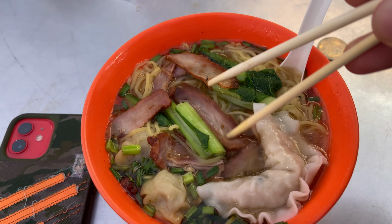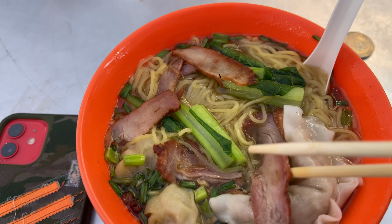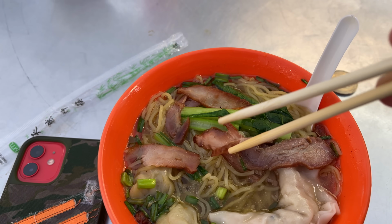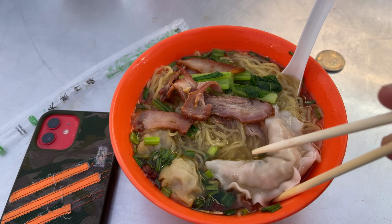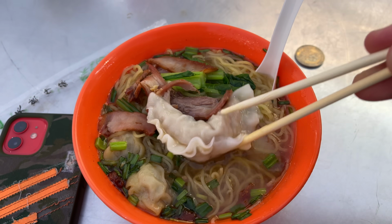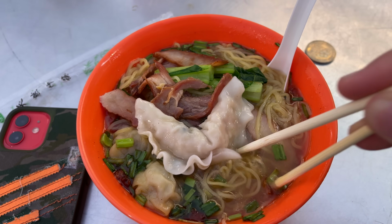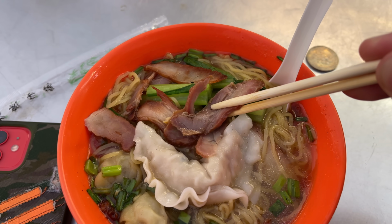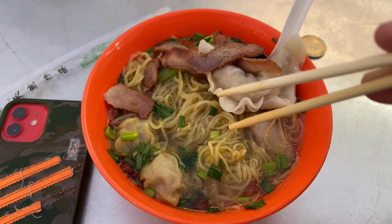All right, here we go, guys. That's my wonton mee, which is the noodle specialty of Malaysia. Actually, this is Chinese food, but the best wonton is in Malaysia. That's what I read. There are some dumplings, noodles. This is some meat. Actually, I'm not sure what it is. I think it's duck, and it looks really decent.